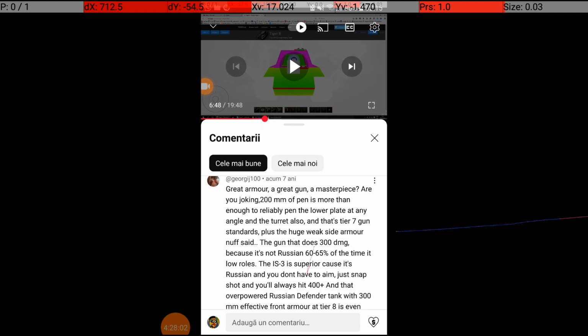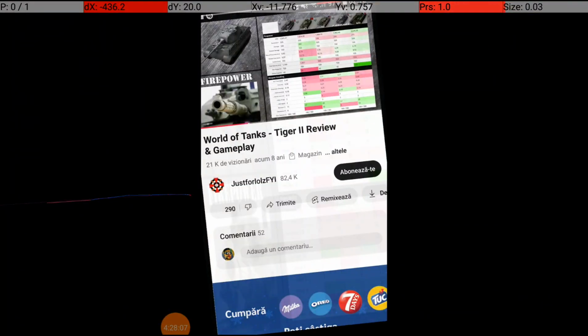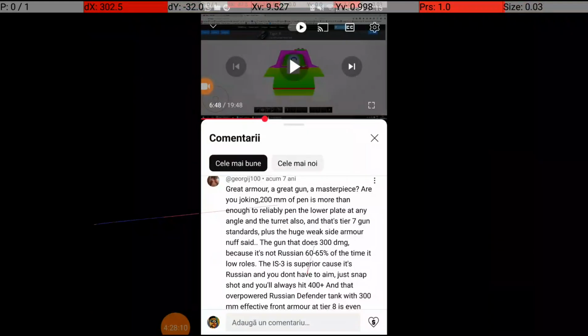Another dude says great armor, a great gun, a masterpiece. Are you joking? 200 millimeters of penetration is more than enough to reliably pen the lower plate of any angle, and the turret also, and that's tier 7 gun standards plus the huge weak side armor. Enough said. The gun does 300 damage because it's not Russian. 60-65% of the time it low rolls.